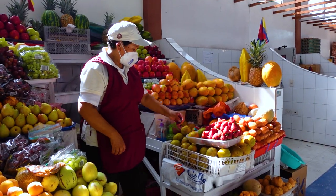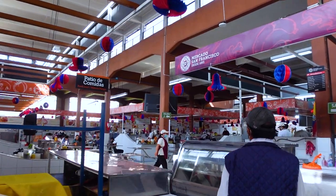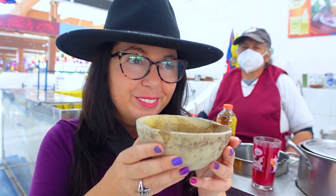This is definitely a local market in the neighborhood of San Roque. I love that this tour is not just all the same things that you would see on any tour in Quito. This is a real local tour.